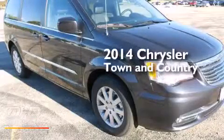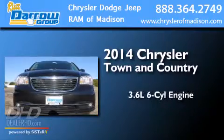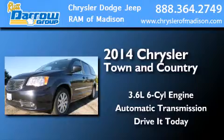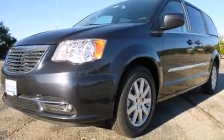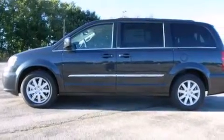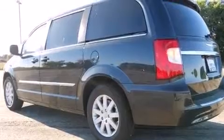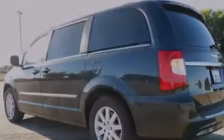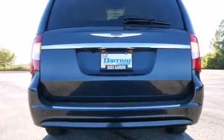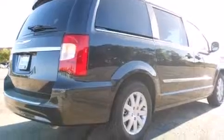This is a brand new 2014 Chrysler Town & Country. It has a 3.6-liter six-cylinder engine and an automatic transmission. Features include a rear-view camera, traction control and stability control systems, cruise control, a six-speaker audio system, front and rear floor mats, 12-volt power outlets, a driver knee airbag, rear seat child-proof door locks, air conditioning, and the power rear liftgate can open and close at the push of a button.